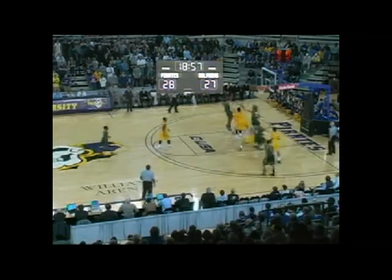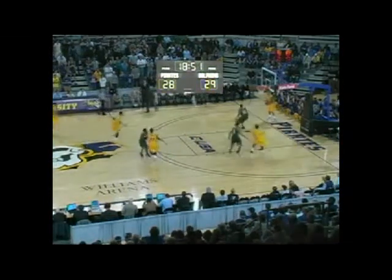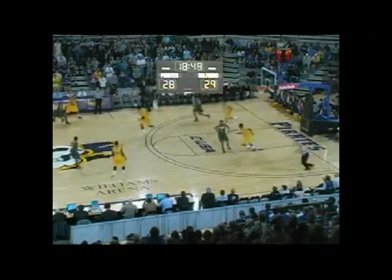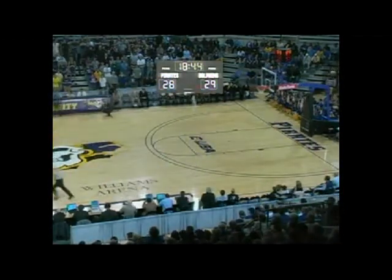Down low it goes. Going up, and there's the shot off the glass and off the back of the rim, and it's good by Shamil Jeffers. That's his first 2. He only averages 2 points a game, and Jacksonville back on top again, 29-28.